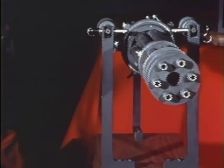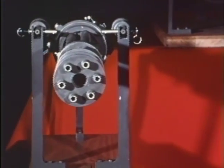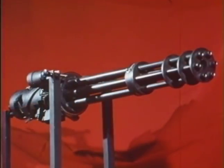With the 7.62 millimeter minigun, the inherent reliability of the Gatling mechanism reaches its highest point. Years of field use have shown the minigun reliability to be over 400,000 mean rounds between stoppages.